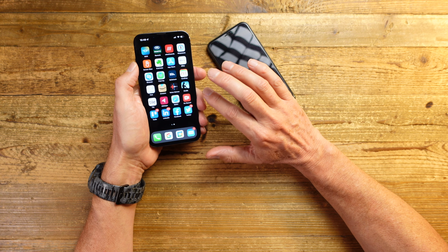And then the other huge change is in the camera system. Look at the change in the size of the lens array. The lenses have got much bigger, much more prominent, they protrude now a few millimeters, maybe 3 or 4, whereas they're almost flat on the 11.